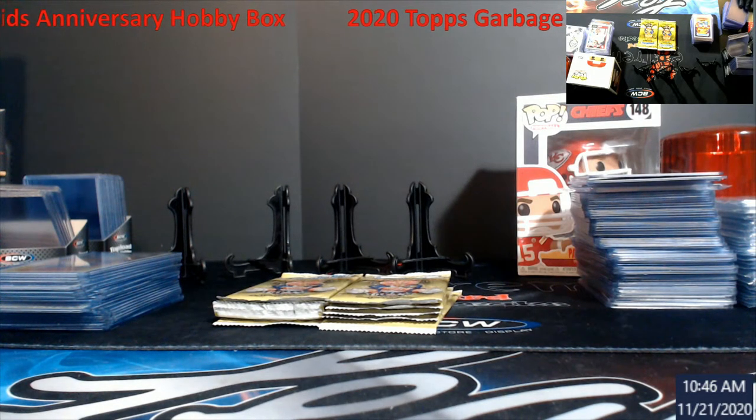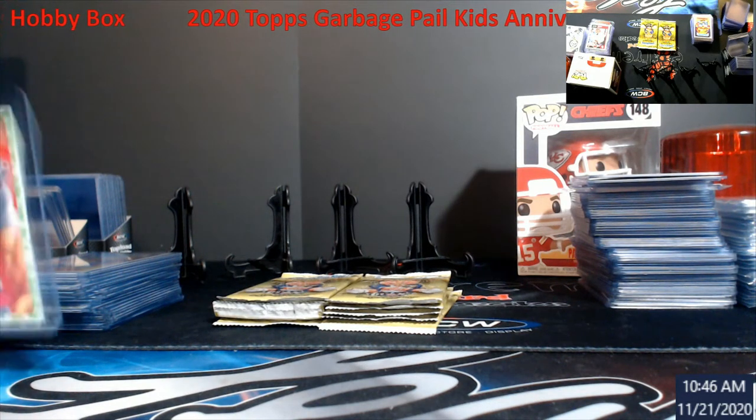And honestly, I know somebody's going to ask me if I'm going to grade these. I highly doubt it. Maybe. If there's some kind of crazy special to where they're under $10 a card, I probably would pick out some.